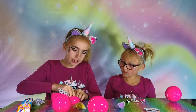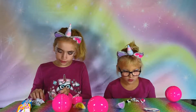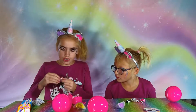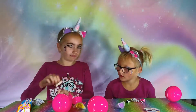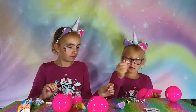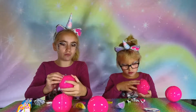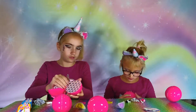I got a ballet girl unicorn. So I have 4 ballet shoes, 4 feet, a tutu, and this headband. And I had some little fluffy stickers and a comb. Are you ready to open a unicorn? Yeah, you can go first.